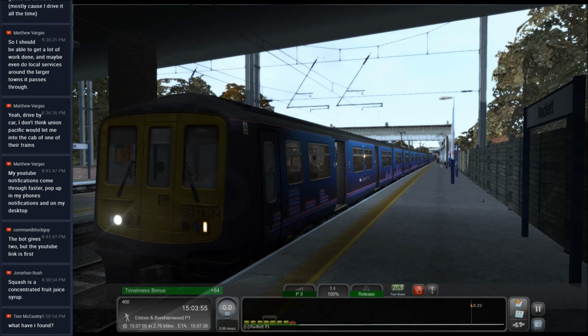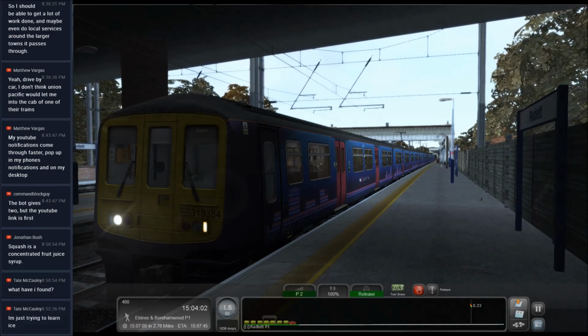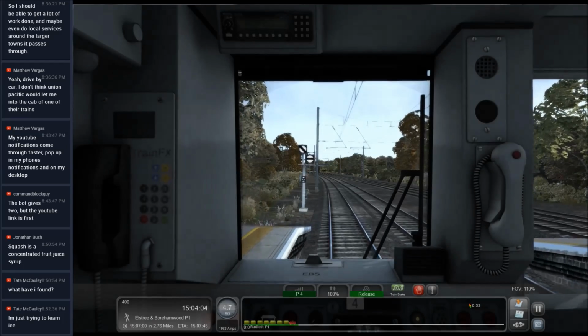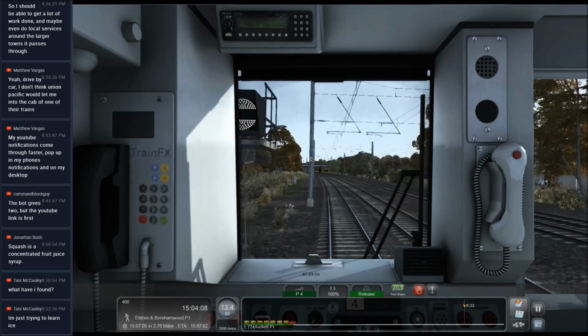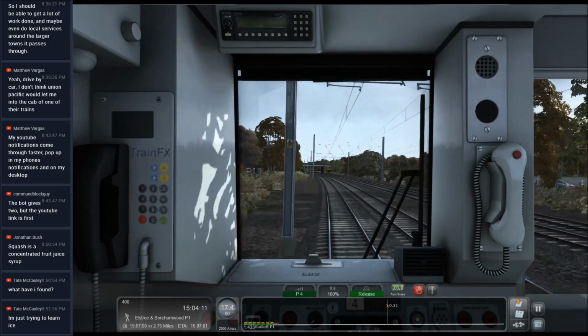Timeliness bonus, we got the full one. We have indication. Off we go. Off we go indeed. Oh, now we're estimated to be 45 seconds late. Oh, nope. 1 second late. That was interesting.